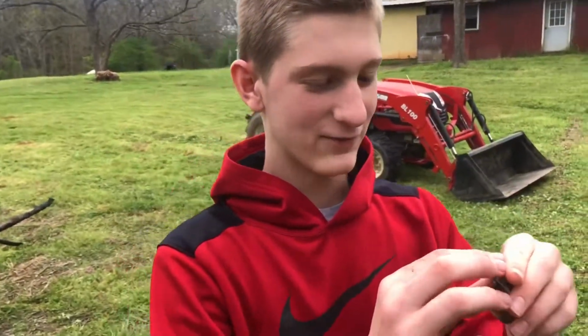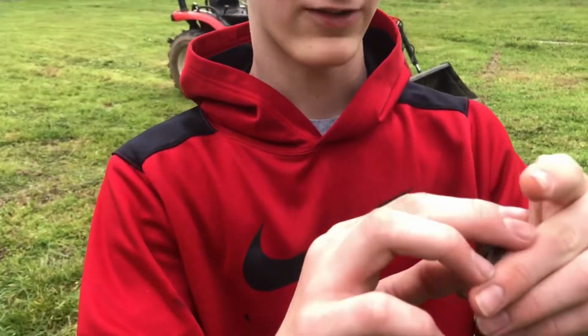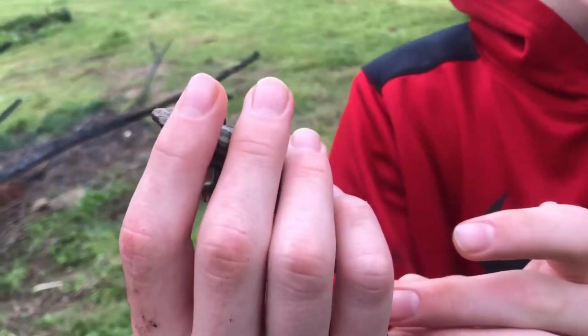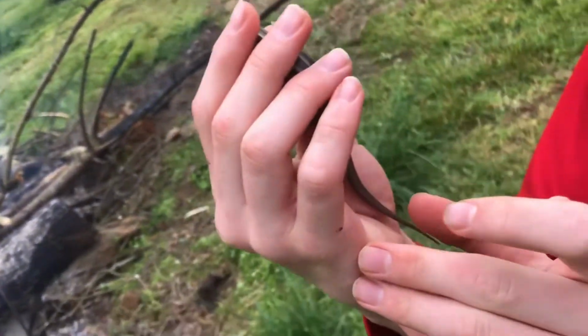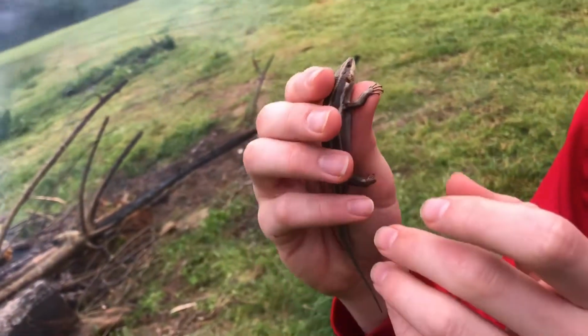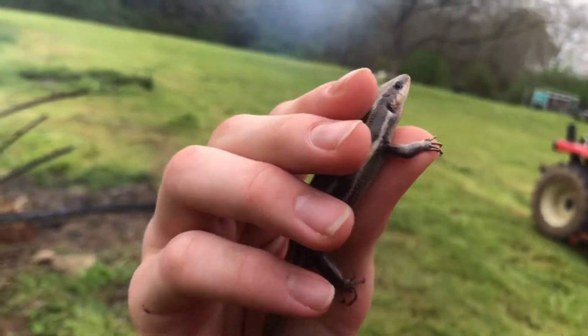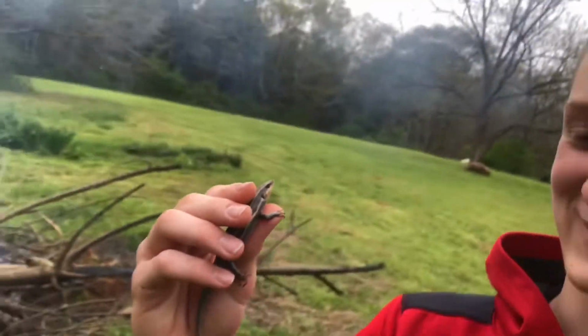We got here a five-line skink. We call them blue tails. This one's an older male, I do believe. He's old because, you know, he has got a very faded tail. Very beautiful, beautiful skink. And I found him with another one, but we lost him.